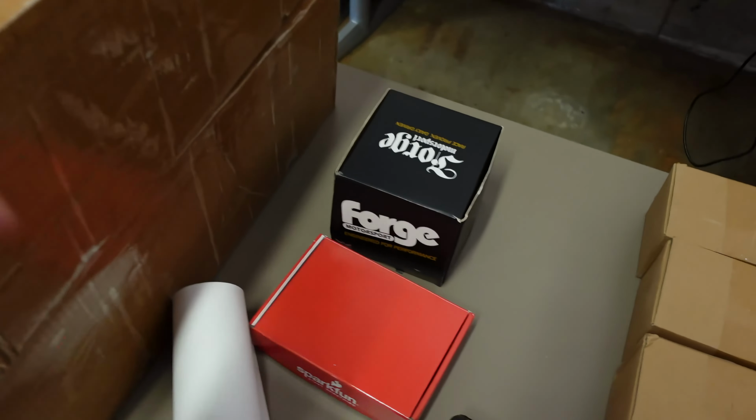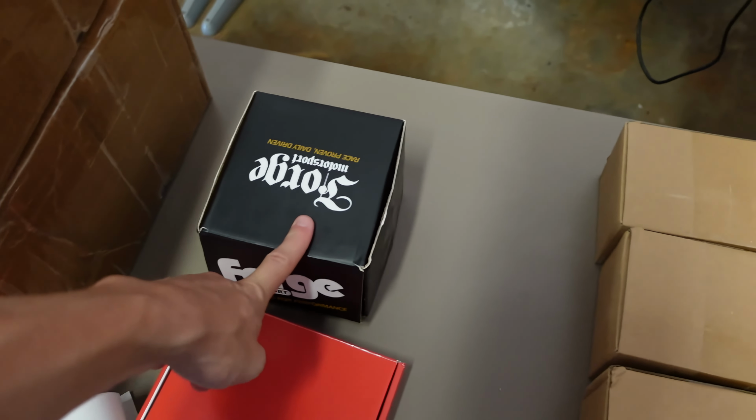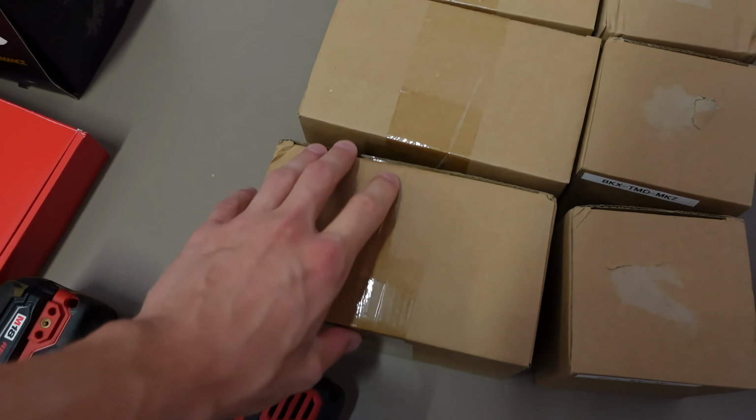VKX intake, turbo muffler delete, and the inlet for the turbo. All going on today.